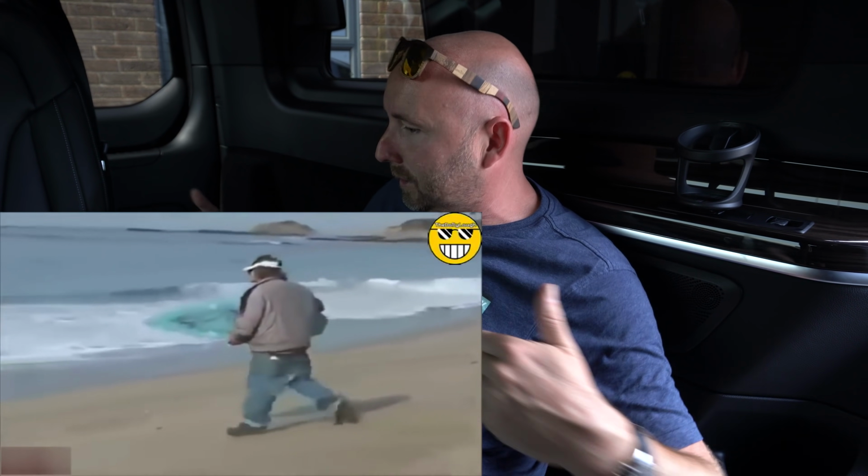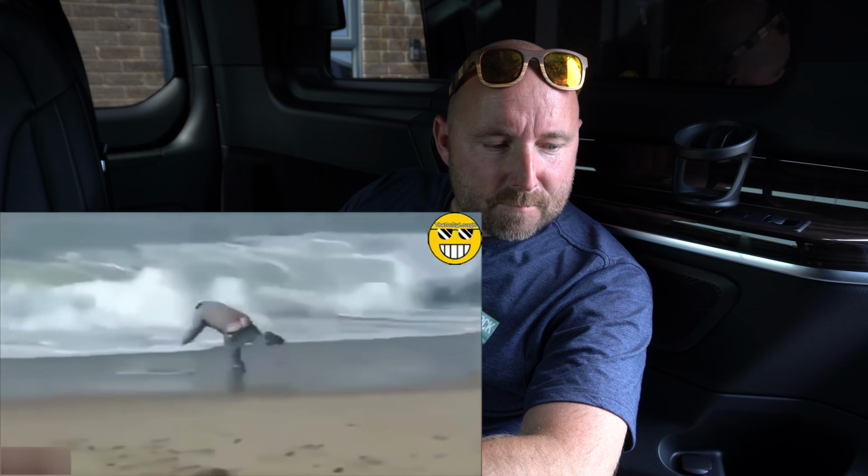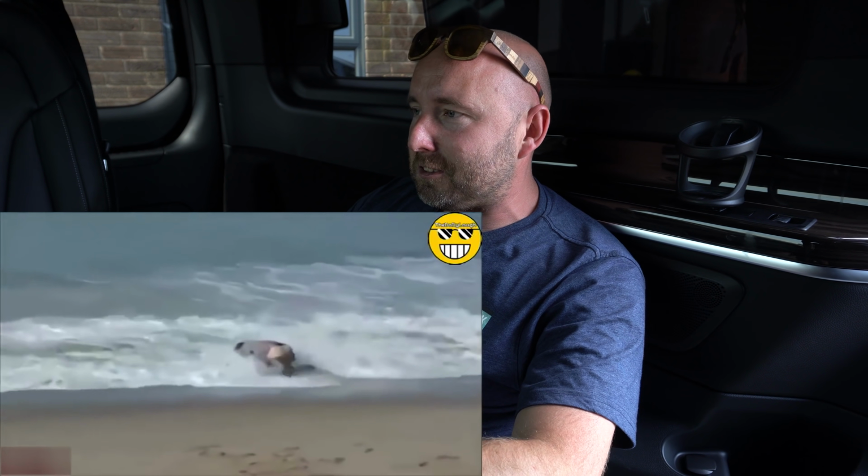But I'm getting loads of ideas just being in here. It's so practical. Of course I'm going to put my surfboards in here because I surf loads, obviously. That's why I've got a surfing t-shirt. So surfboard in here. Of course mine's really short because I'm really good at surfing. But yeah, I'm getting really excited about this van.